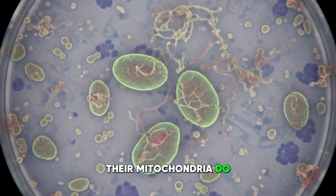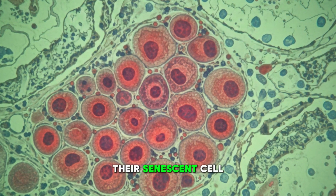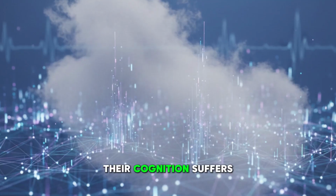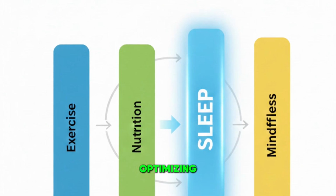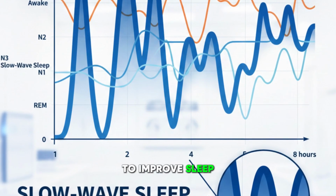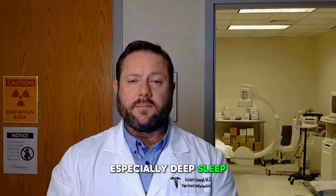Their mitochondria do not repair fully. Their senescent cell burden stays high. Their hormones do not function optimally. Their cognition suffers. This is why optimizing sleep is one of the pillars of inflammation control. The goal is not just to get more sleep. The goal is to improve sleep architecture, especially deep sleep.